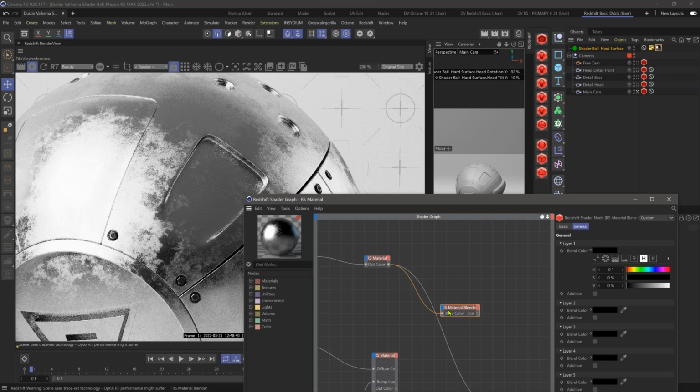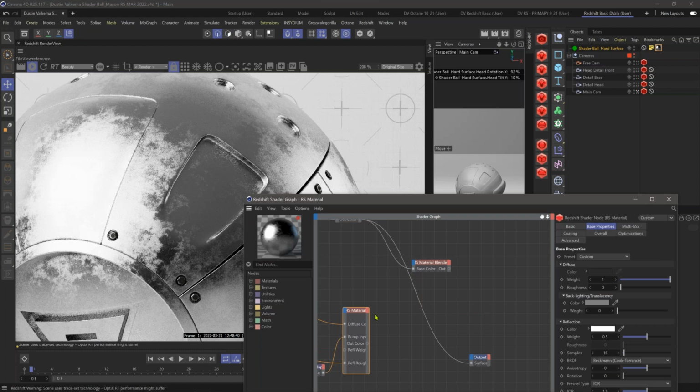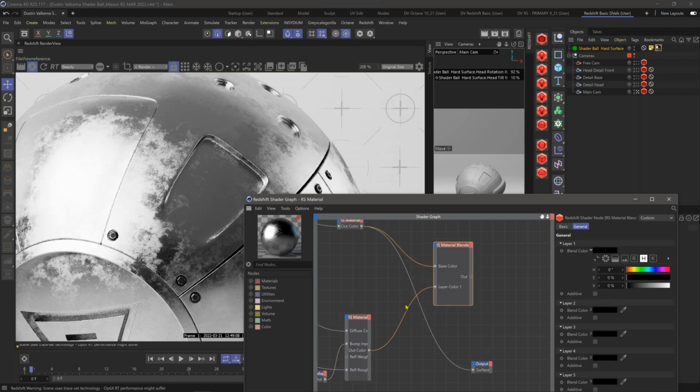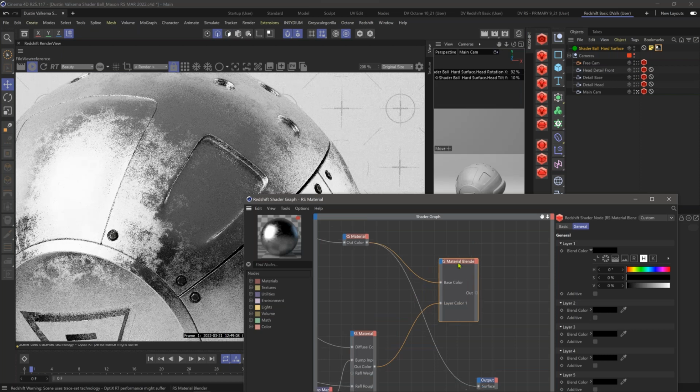And then we'll go ahead and take our Redshift material for the paint, and we can plug this into our layer one, color one. I can expand this here so that we can see the way that this is working. All right, now we can connect our material blender to the output.